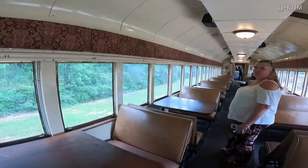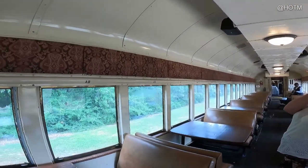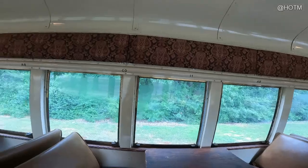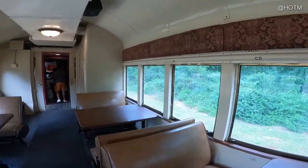How many people did you have on your car? Today I had 47, but it can seat up to 64. Wow. 47 in here. I bet it seats up to 64, huh? Well, that's cool. We were in a dome.